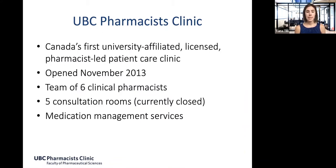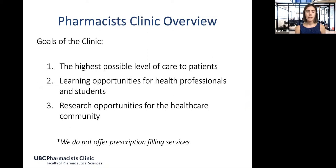So the UBC Pharmacist Clinic was Canada's first university-affiliated licensed pharmacist-led patient care clinic, and it opened back in November 2013. It's grown to a team of about 6 clinical pharmacists, and we provide comprehensive medication management services. The goals of our clinic are really to provide the highest possible level of care for patients, to provide a learning opportunity for health professionals and students, and also to engage in research related to pharmacy practice. And one thing that is different from our pharmacy than others is that we actually don't offer prescription filling services. So we could review your medications with you, but you would still fill your medications at your regular community pharmacy.